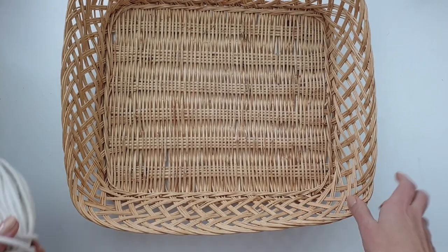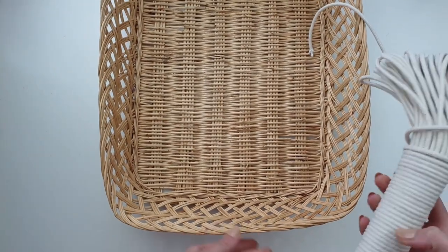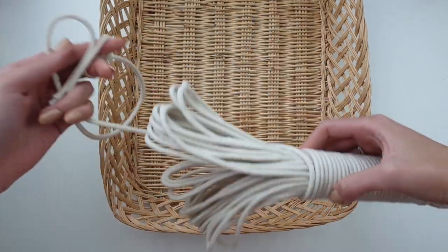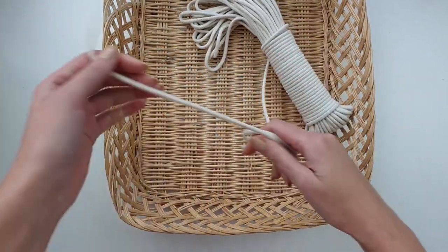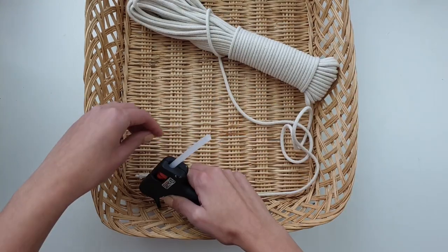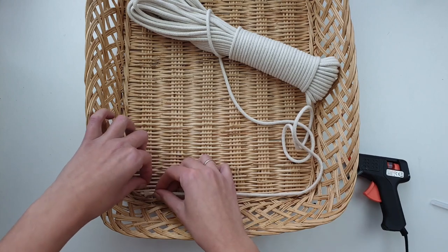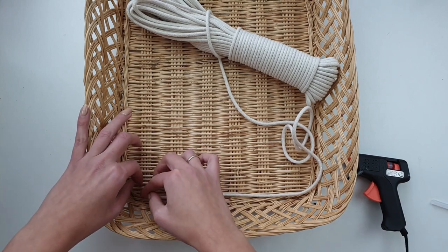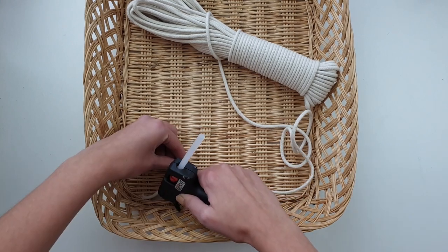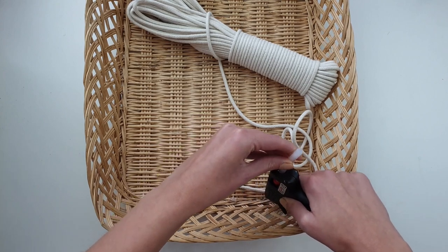Before I start anything else, I hoover my basket. For this project, I will use my 5mm thick cotton rope. I place my basket vertically. My plan is to fill the whole surface of the inside of my basket with this rope. To do it, I'm using hot glue. I'm putting a small amount of glue in a straight line and then pressing my cord and holding it for a few seconds so it's nicely glued to the basket.